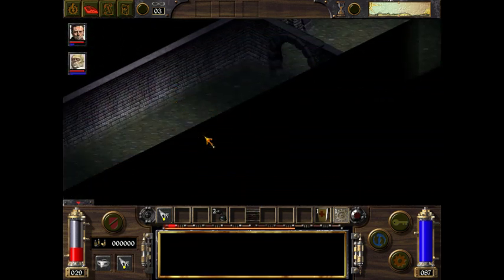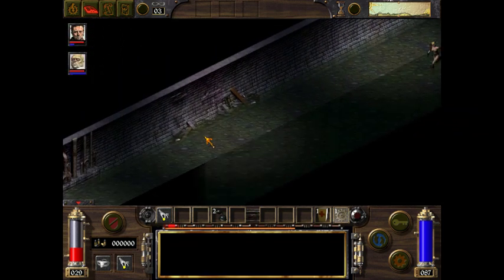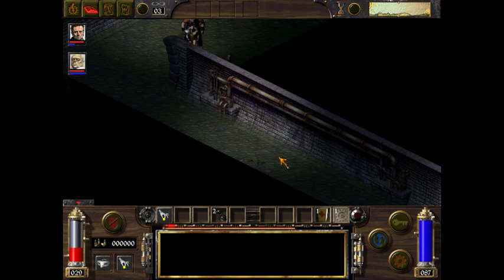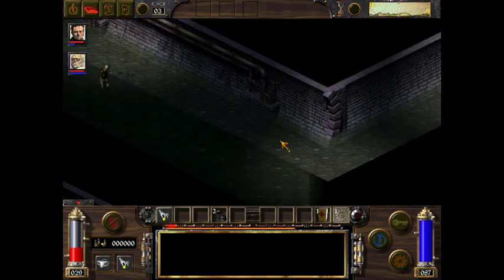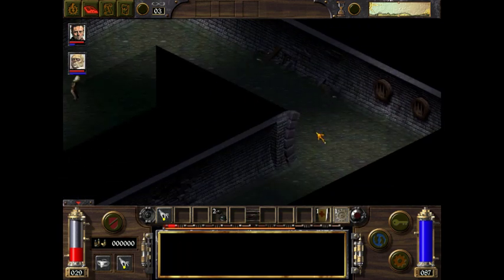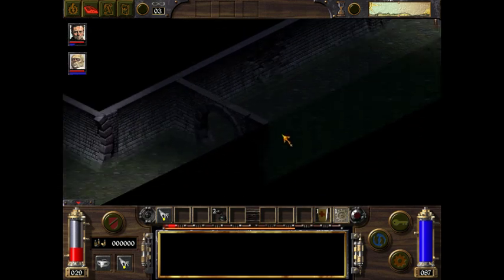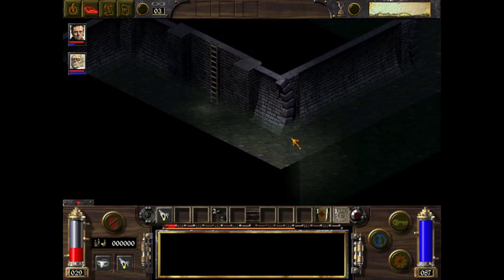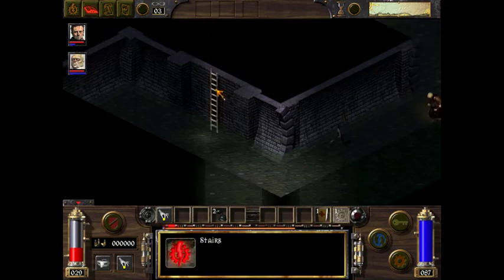Alright, I think if we go down here, we'll find an exit. There's just something about wading around knee-deep in sewage, fighting giant rats and poop monsters. There's something a little unappealing about that, you know?